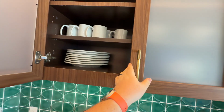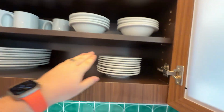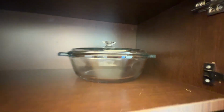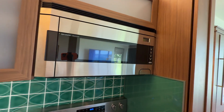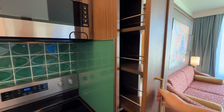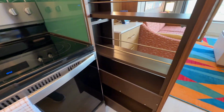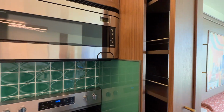This cabinet over here is where you're going to have all of your dishware. So you have big plates, small plates, bowls, you have hot drink mugs, and you do have a glass baking dish up on top here as well. You got a microwave oven above the stove, and then you do have another slide out pantry and then cabinet space next to the oven and microwave for additional food storage.